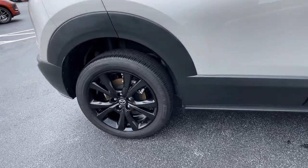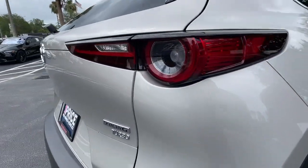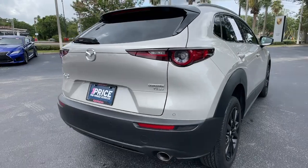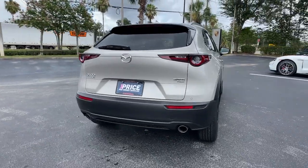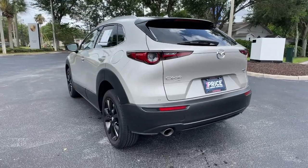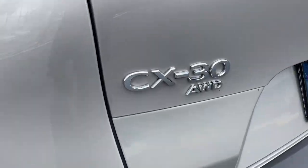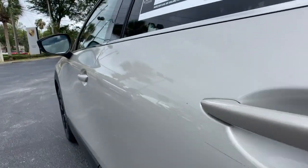These are just some of the great options this vehicle comes with: heated steering wheel, head-up display, lane departure warning, all-wheel drive, keyless entry, sunroof, moonroof, navigation system, power liftgate, lane keeping assist, remote engine start. Get the design quality you deserve in this premium feeling CX-30.